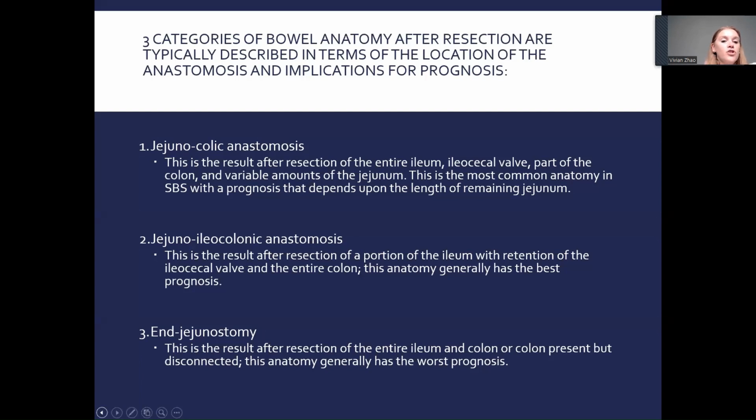So you have the jejunocolic anastomosis. This is going to result after the entire ileum, ileocecal valve, part of the colon, and variable amounts of the jejunum are removed. This is the most common anatomy in short bowel syndrome, with prognosis that depends on the length, again, of the remaining jejunum.